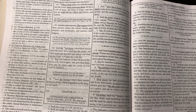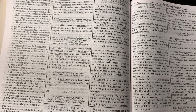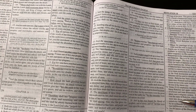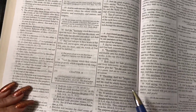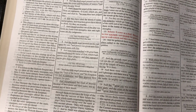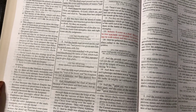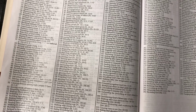This is just going back to the scriptures. And then that's just in the back. Then, like I was saying before, you got all these notes here. It got lists. It got so much. If you want to get your study on, this right here would be it. I thought the Thompson Chain had it going on, and it do. But this right here, just so much more.